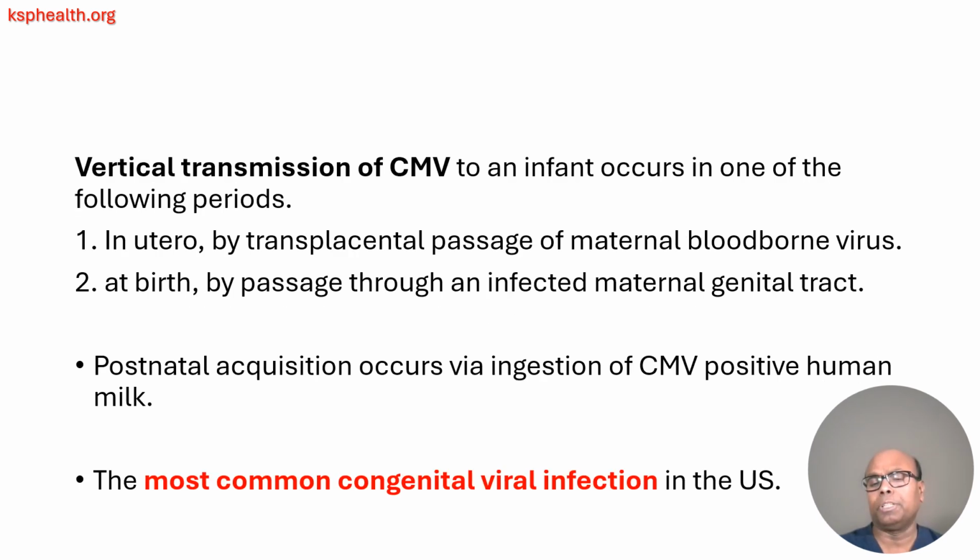The vertical transmission of cytomegalovirus happens in the following 2 ways: in utero by transplacental passage of maternal blood-borne virus, or at birth as it passes through an infected maternal genital tract. The postnatal acquisition also occurs via human milk. It is the most common congenital viral infection in the United States.